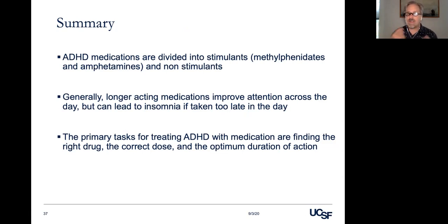And so really, I have to say that treating ADHD is probably one of the most satisfying things that I find clinically, because these meds work great. And when you find the right drug and the right dose, it's really quite incredible how well somebody can improve. And I've seen people's lives really markedly get better as a result of treating ADHD. So really the trick is finding the right drug, the right dose, and the right duration of action for each individual patient.